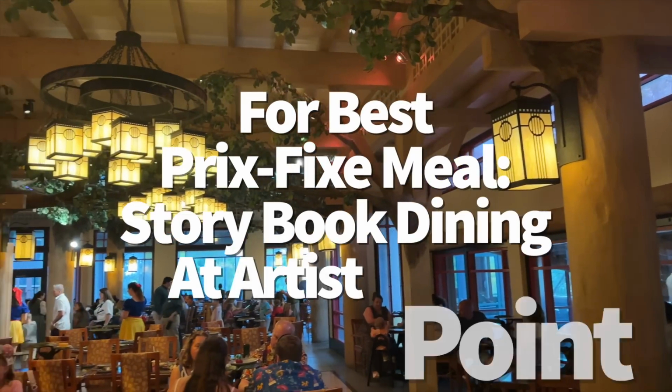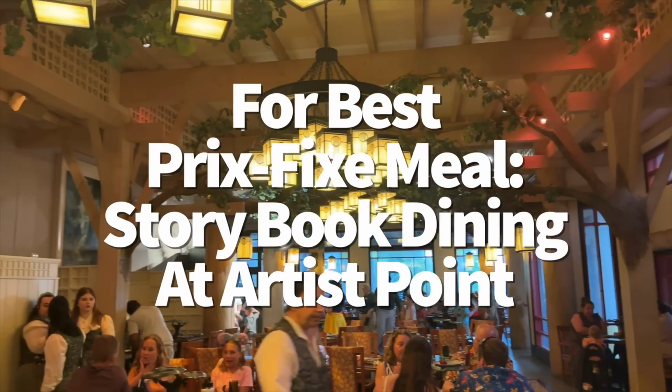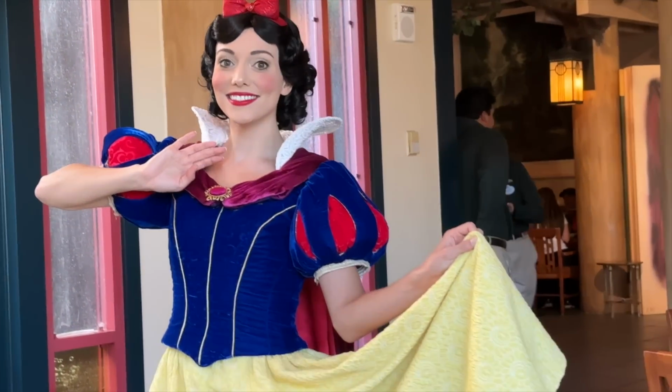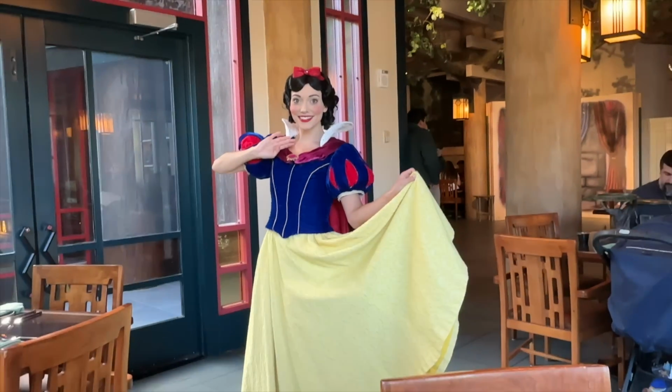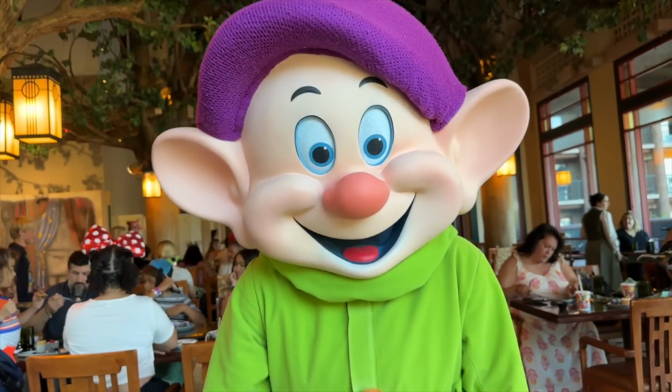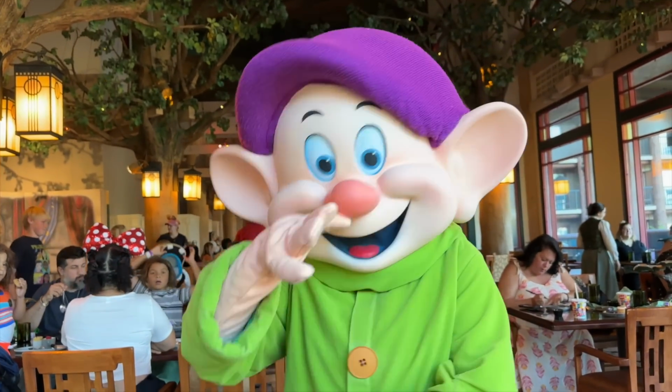Okay, best prix-fixe meal is going to be Storybook Dining at Artist Point. What makes Artist Point at Disney's Wilderness Lodge so special? Well, for starters, you get to meet Snow White, as well as Grumpy, Dopey, and the Evil Queen too, since she for sure wasn't going to miss out on being the star of this shindig.